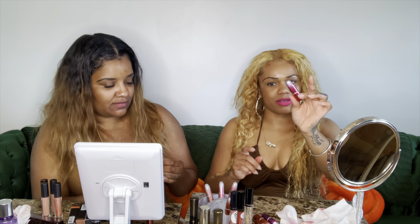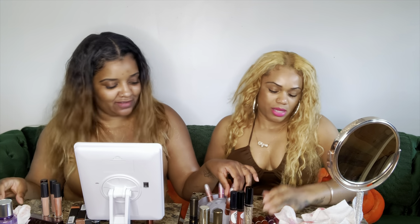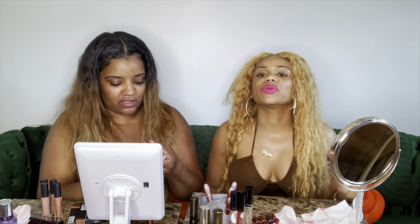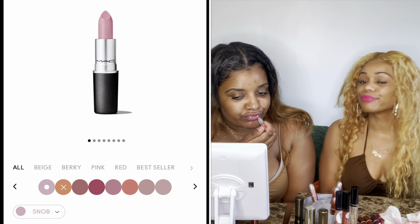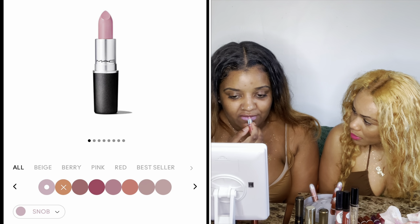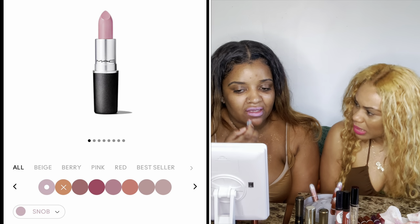MAC, I respect you. Guys, back again. Breathing Fire, for sure. I love this. And this one, what do you guys think? This one is probably best fitting. The name is best fitting. It's called Snob. Let's see if the color is fitting. No, it's definitely giving me come on the lips. Yes, I don't like that.